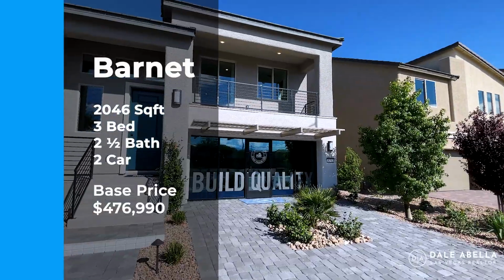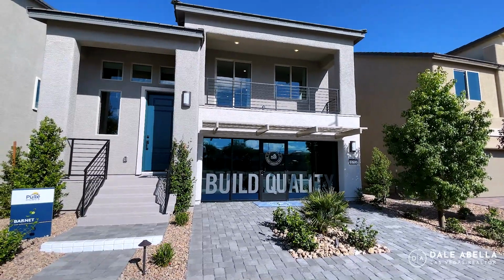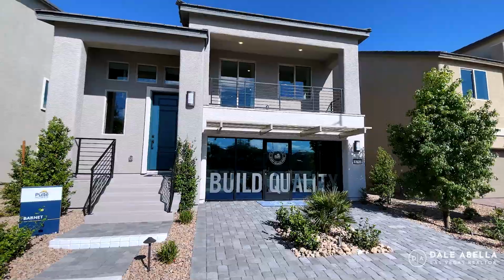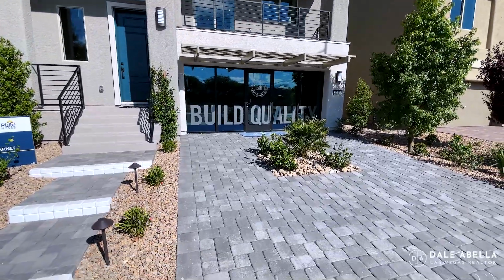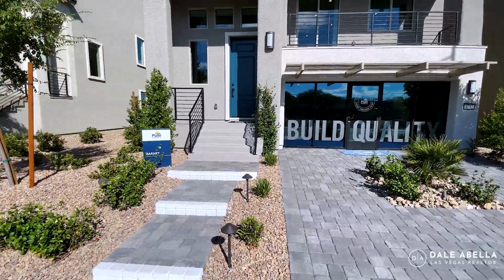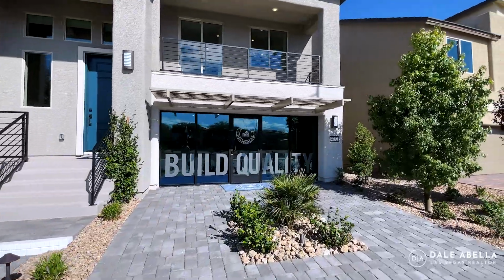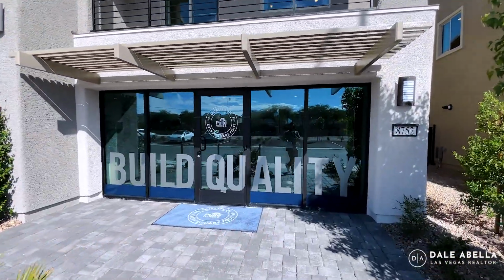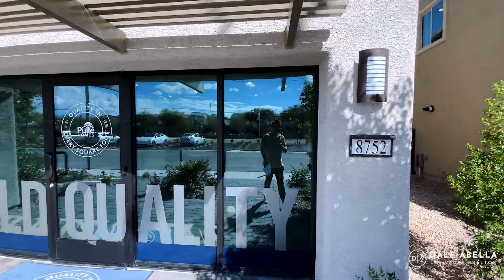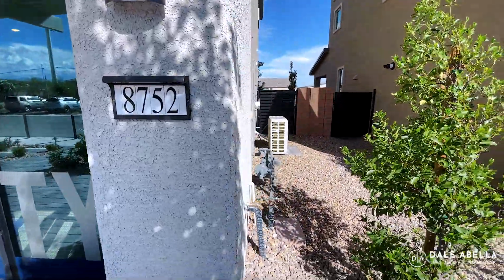Remember guys, when it comes to base prices, like in this community, it's all built from lot up. So you do have to add the lot premium as well as the upgrades. Now the paver driveway is included as well as the desert landscaping. That's not the sales office, but they might turn this into a sales office. They have like a desk in there, but that's your 2-car garage.